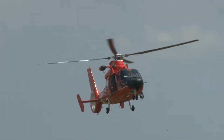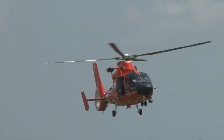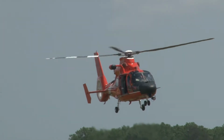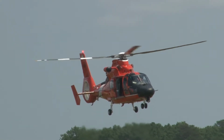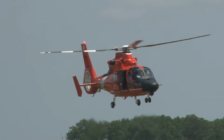Now the Dolphin is manufactured by Airbus. It has a rotor diameter of 39 feet 2 inches, and it has a ducted fan tail rotor on the aircraft. These aircraft used to scream with that tail rotor. They reconfigured the rotor blades, went from 11 to 9 blades, and quieted the tail down. It's powered by a pair of Lycoming turbine engines on board the aircraft.